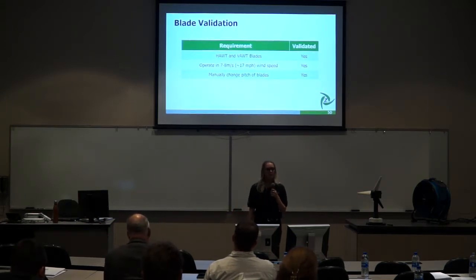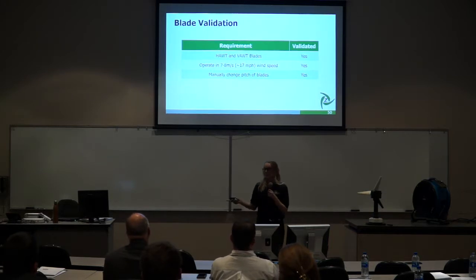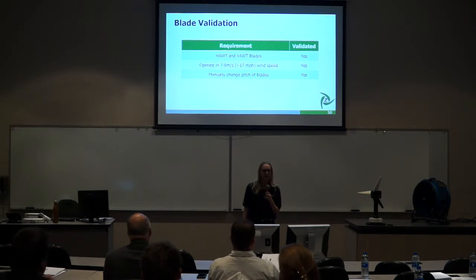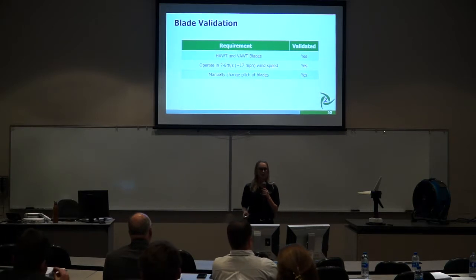So to conclude, there is a design for the hot orientation and the bottom orientation. The hot orientation did operate in the specified wind speeds. The bottom, not so much. As it started to rotate, as you'll see later in the presentation, it got way too unstable, so we had to stop it for safety reasons. So we'll call that requirement partially validated. And additionally, for both turbines, the pitch of the blades can be adjusted using our tested parts. I'll now pass it off to Greg Babowski.